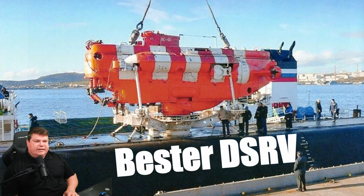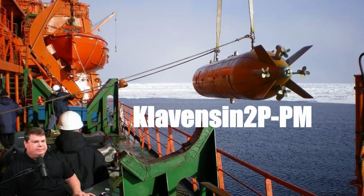This is the Bester DSRV. Like I said, it can go down and rescue crews from stricken submarines, but can also do research because it has the ability to manipulate things outside the hull at very deep depths. And so she can go down there, pick things up, recover items that are lost at sea, or manipulate undersea cables like we've seen them do. But this is a crewed submarine, like 3 people inside this as they operate it.